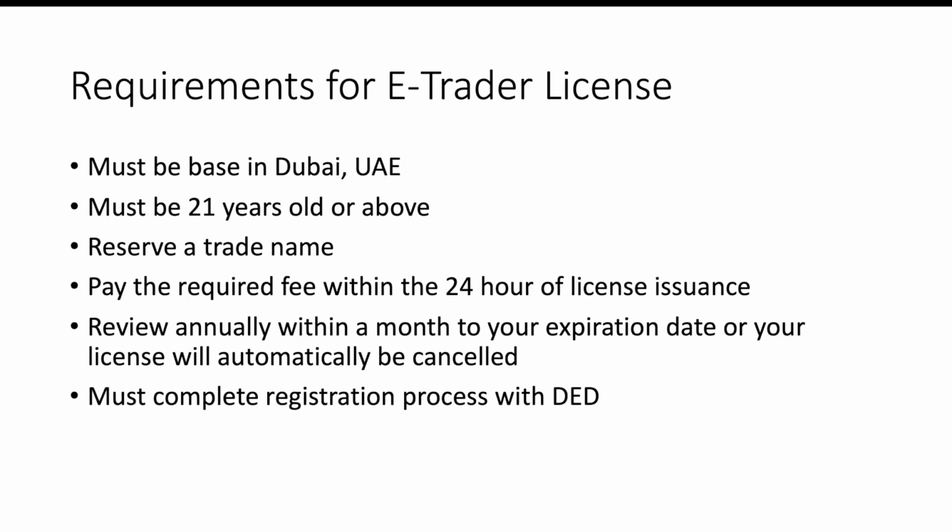Requirements for ETrader license: you must be based in Dubai, UAE. I know there's a typo in my bullet point. You must be 21 years old or older. You need to reserve a trade name for your business. You need to pay the required fee within 24 hours of your license, and you need to make sure to renew your license within a month of its expiration date, because if you do not, then your license will automatically be canceled. And you can complete the registration process with the Dubai Department of Economic Development, DED.